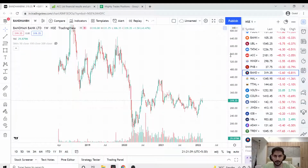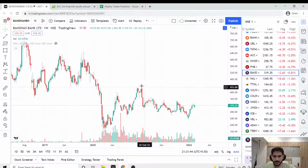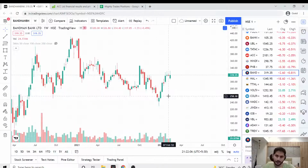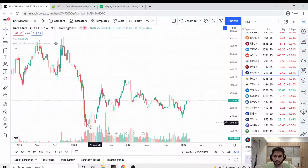Okay, let's look at Bandhan Bank. Bandhan Bank, again, very similar to PNB, has been consolidating in this range. In fact, it's in a little bit of a downtrend because the highs are getting lower and the lows are also getting lower right now. It's shown a little bit of bullishness over the last couple of weeks, and in the last 3 weeks also, it's been consolidating in a very tight price range right now. So it's in a consolidation zone. There's not really any bullishness that I can see.